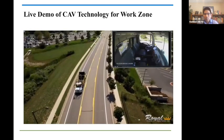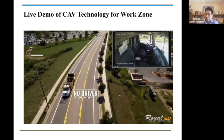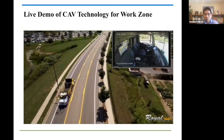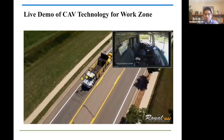And that follower vehicle actually has a system mounted on the front of it that can detect objects and obstacles, and ensure that it can safely stop in time before it strikes a car or a person or anything that might be in between the two vehicles.